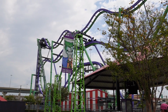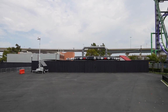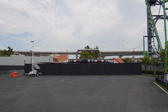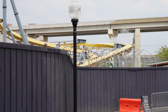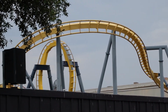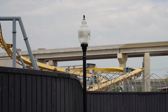Of course, here next to the Joker, you've got the old Harley Quinn Spinsanity signage taken down. It's been boarded up. We recently found something online that it is up for sale. So I guess that silly little rumor about it going to Fiesta, Texas just isn't going to happen. And here from the far side of Gotham City, you can see them working on Batman back there. And they've gotten a lot more done than I thought they would have. You can see they've taken some paint off of that second loop over there too. So looks like the back half of the ride is going to be painted before we know it.